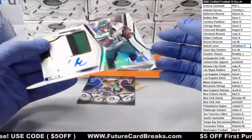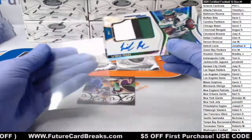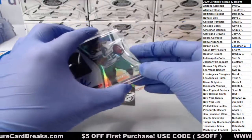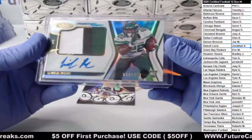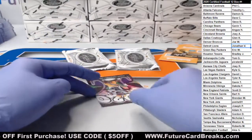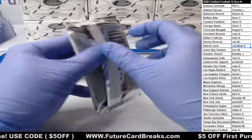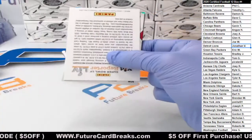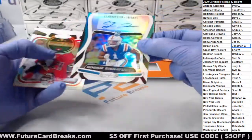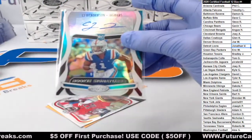RPA, $4.99, LaMichael Perine. Jets have three different players with RPAs. Clyde. CJ Henderson, $1.99. Jaguars.